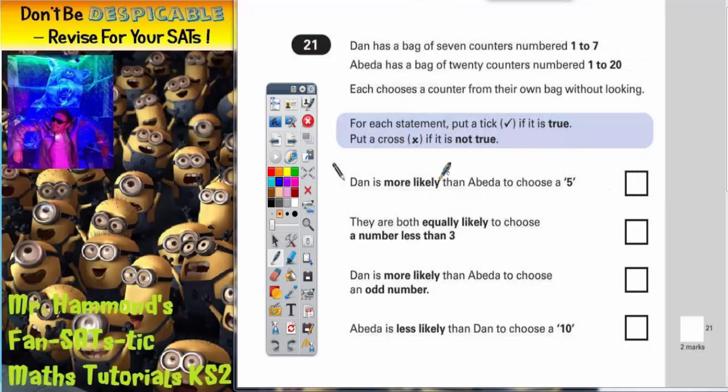Question 21. Dan has a bag of 7 counters numbered 1 to 7. So his counters would look like this: 1, 2, 3, 4, 5, 6, 7. Abida has a bag of 20 counters numbered 1 to 20. So her counters look like this.